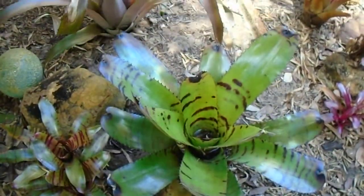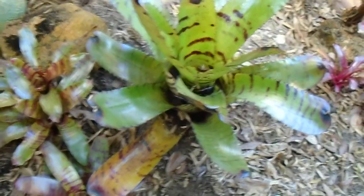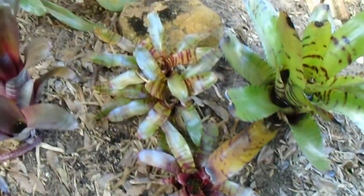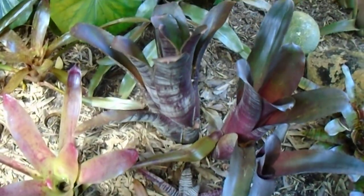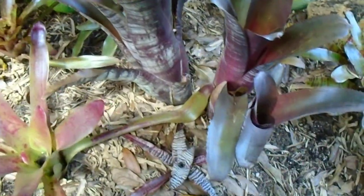This is that garden again. That is a Neoregelia Carcharodon Tiger. It's really going to be quite big and it's pretty, and Carcharodon means shark teeth. And different types of tigers. And this is a Billbergia. It is one of my favorites. It's a Muriel Waterman. It's quite pretty.